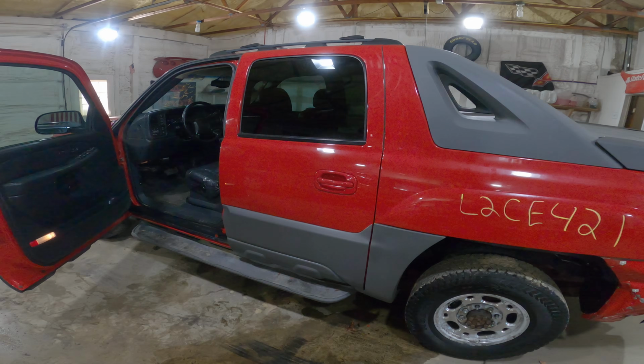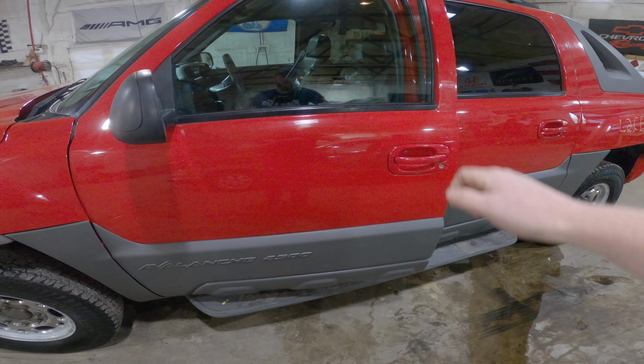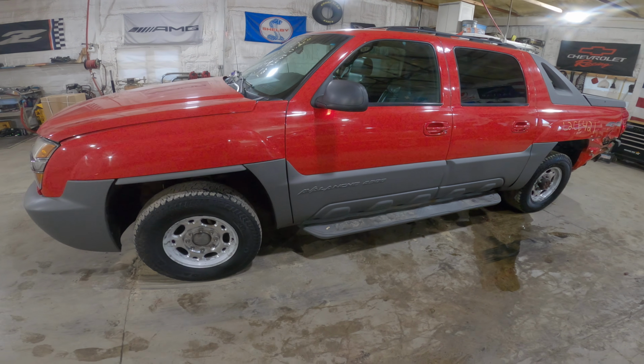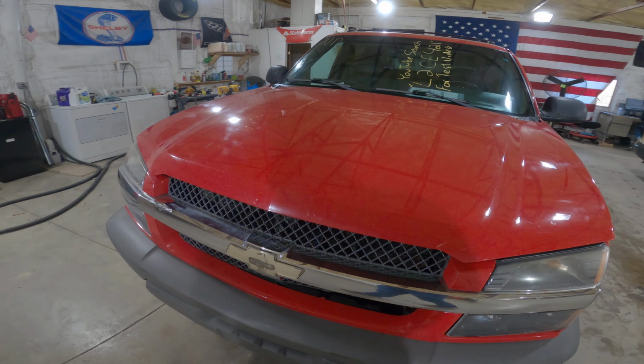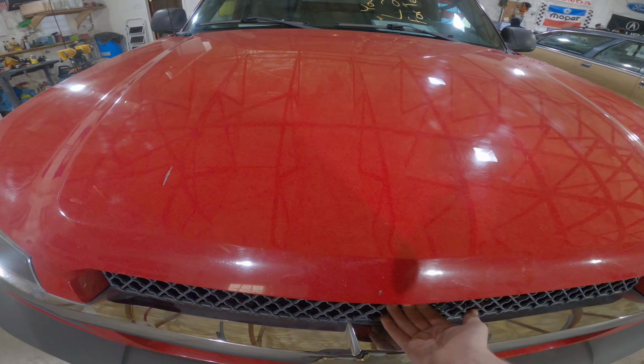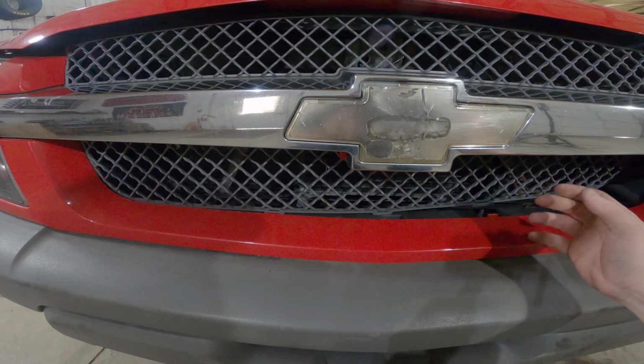This is a 2002 Chevrolet Avalanche 2500. Pretty cool unit here, 8.1 liter big block under the hood, 4L60E. I think they got a semi-floating rear end as well, and I believe the front carrier is upgraded to the 9.5 inch unit. Where's the hood latch on an Avalanche?